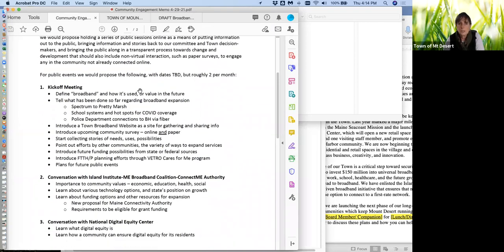The idea was dates and times, et cetera, to be determined, but roughly 2 per month, or maybe every 3 weeks, so that we don't lose momentum as we do this. So the idea is to have a kickoff meeting where we talk about what we're trying to do, what broadband is, what has been done by the town so far: the expansion into Pretty Marsh, the school system, hotspots for COVID, what's going on at the high school, and then the update on the police department connections to Bar Harbor. That we introduce a town broadband website as a site for gathering and sharing information and updates and stories, et cetera.